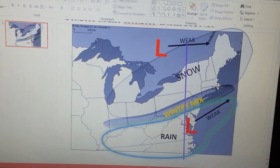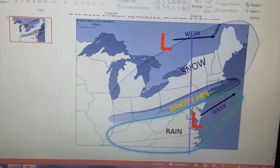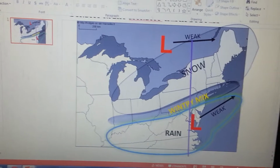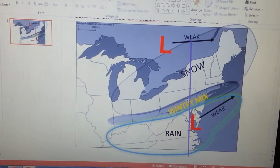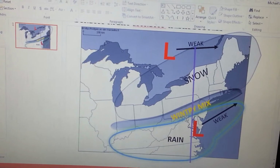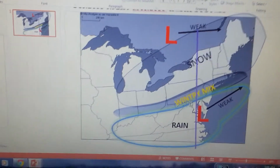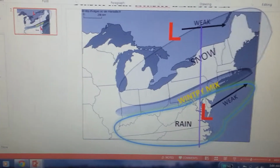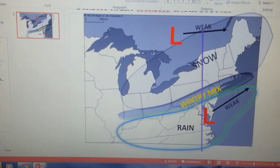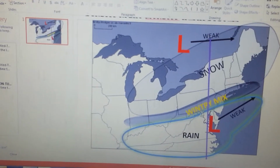Further south, across extreme southern New England, New York City, Long Island, Hudson Valley, central New Jersey, southern Pennsylvania, northern Maryland, D.C. Would I throw D.C. on this? I think there's a pretty good chance that Washington, D.C. could be a part of the wintry mix Monday morning. Same thing for Baltimore.